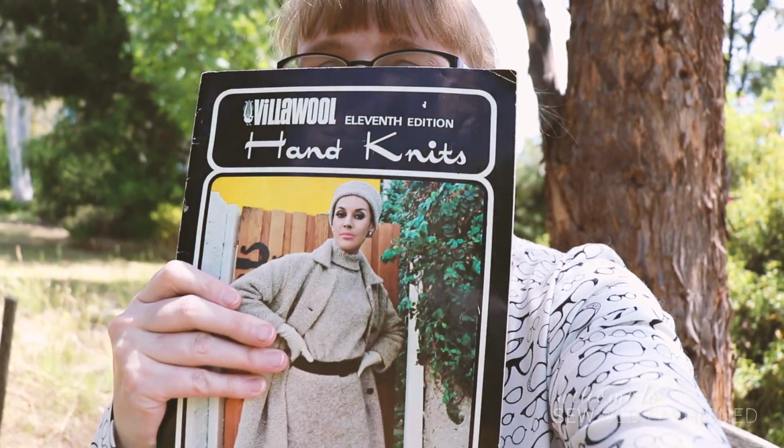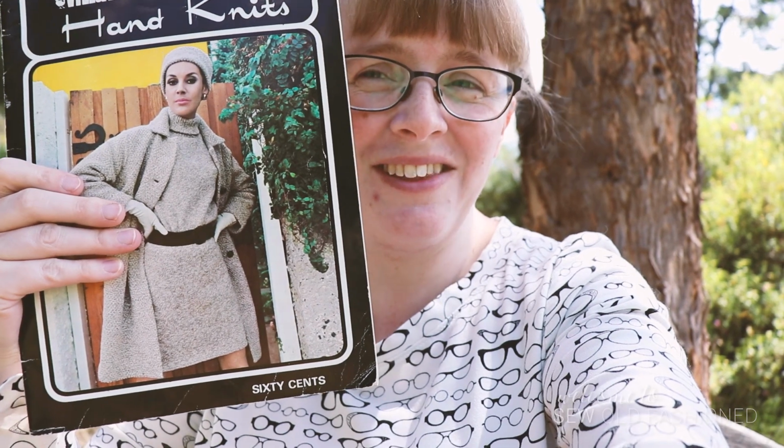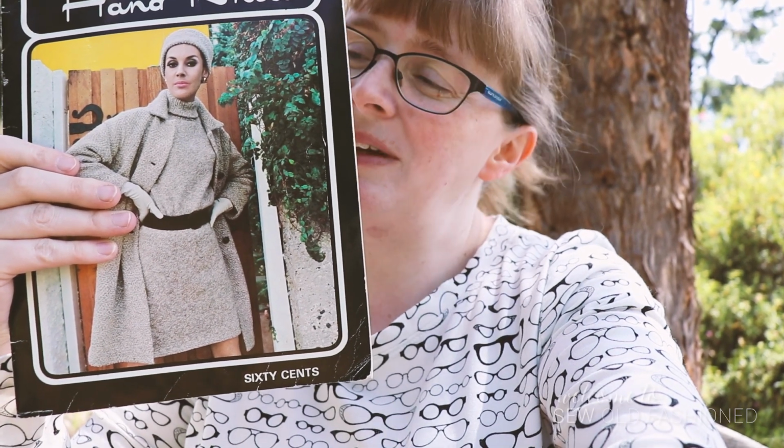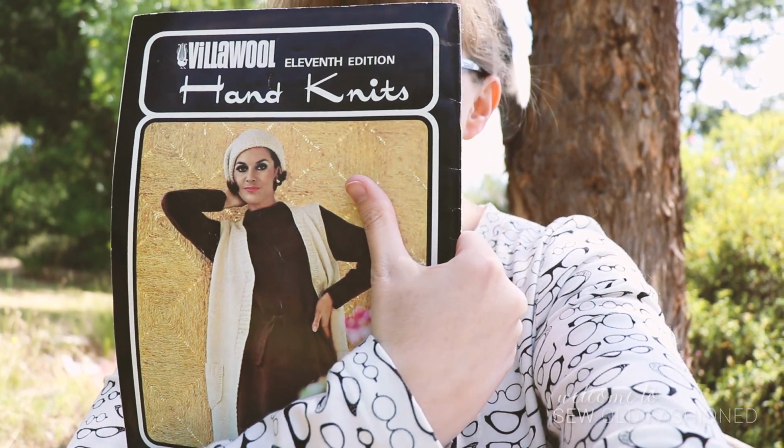My parents are cleaning their house out prior to moving, and I found this gorgeous, I love the Vilable books. This is another 1960s one, which I'm really excited to have. There's a lady on the back. And there are a couple of things in that book that I'm quite keen to make, actually.